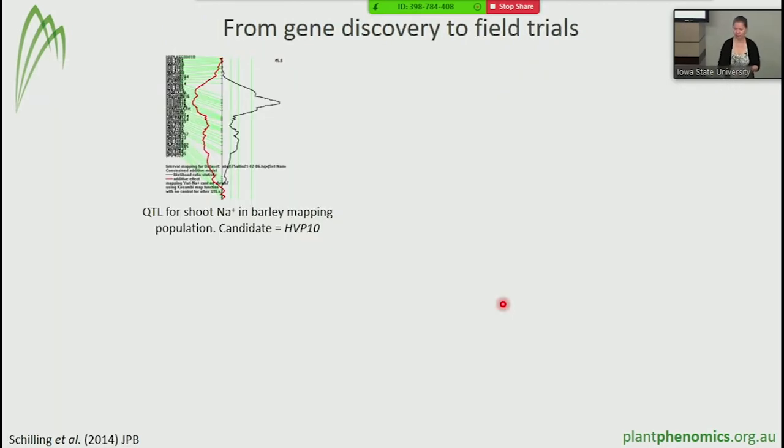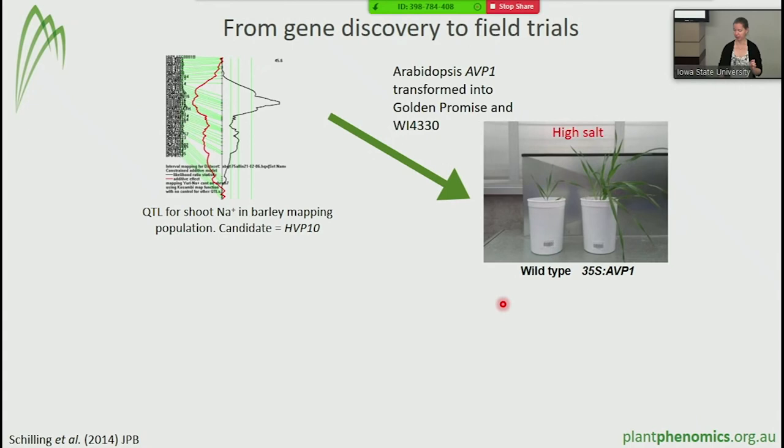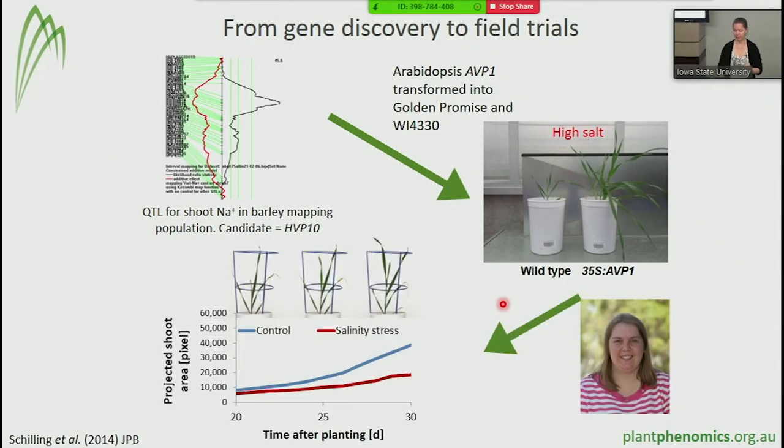I now want to give you an example of a study that one of the PhD students in Adelaide did, where she went all the way from identifying a QTL with a candidate gene for a vacuolar pyrophosphatase in barley, to cloning the Arabidopsis homolog and overexpressing it in Golden Promise. We now also have it in more elite cultivars adapted to Australia, and then studied the salinity tolerance of those lines.